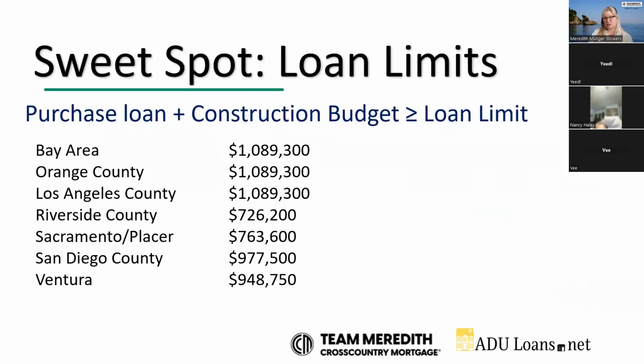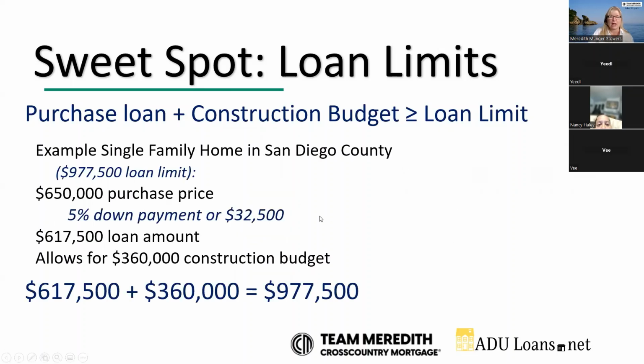There's also ways to help ensure that you are fully qualified. And the key thing is staying within the sweet spot of loan limits. For Fannie Mae, FHA, Freddie Mac, these are the loan limits in the counties. And when you get above that, it becomes very difficult and costly to finance the construction. So staying well beneath these loan levels really makes a huge difference. And what we're doing is we're calculating backward. And by the way, when I say loan limit, it's loan limit or what you're pre-qualified for.